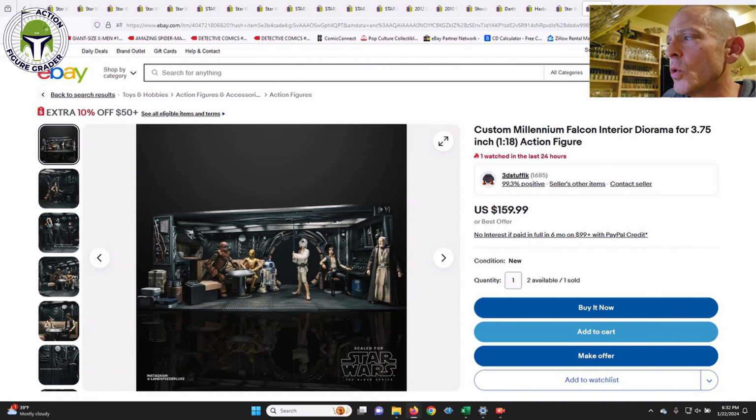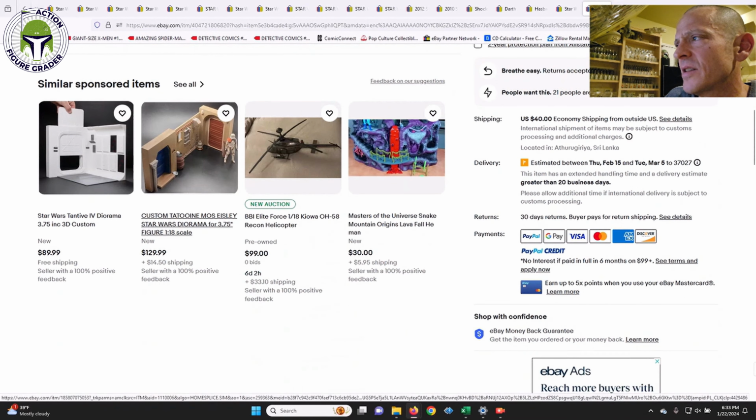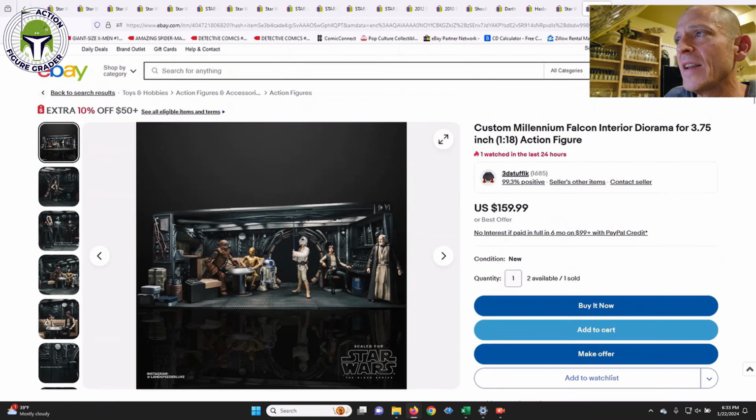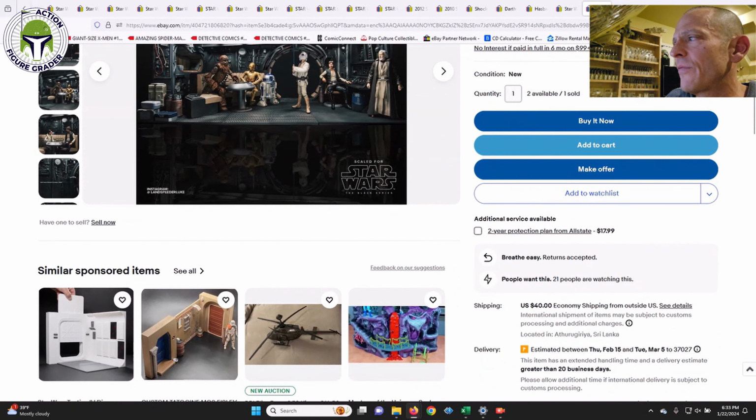One of them has sold. There's 2 still available. And it says scaled for the Black Series. I don't think that's correct, though. Maybe it is. Let's see. So maybe I was incorrect to put this one here. Let's see. 3D printed. It's scaled for 3.75 inch figures. So I was right to include this one. It says scaled for the Black Series there, but I think that's incorrect. This is scaled for apparently 3.75 inch.